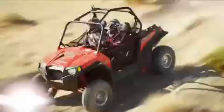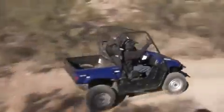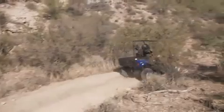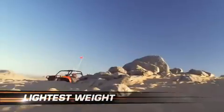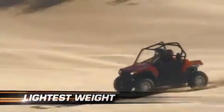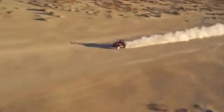Ranger RZR models crank out up to 88 horses, the absolute highest of any production side-by-side, while the Pretenders roll out with as little as 40 horsepower. Low weight is just as important as high power. That's why Ranger RZR has the lightest side-by-sides in the industry. And Ranger RZR leads the way with the highest horsepower to weight ratios, most rear wheel torque, and quickest acceleration.